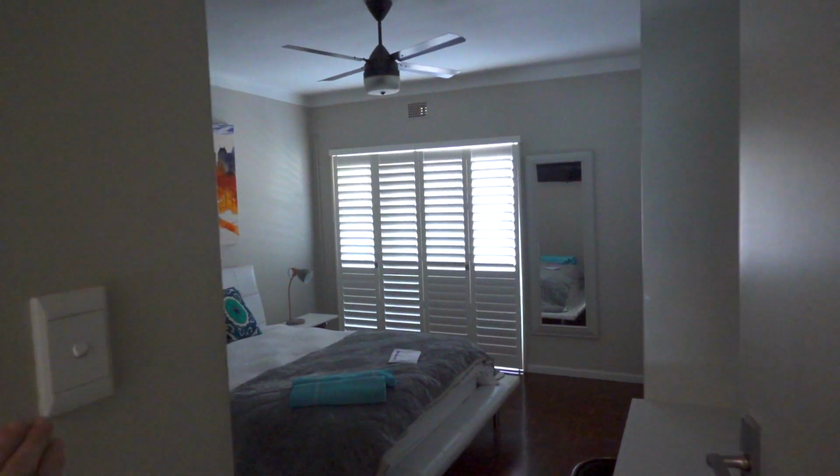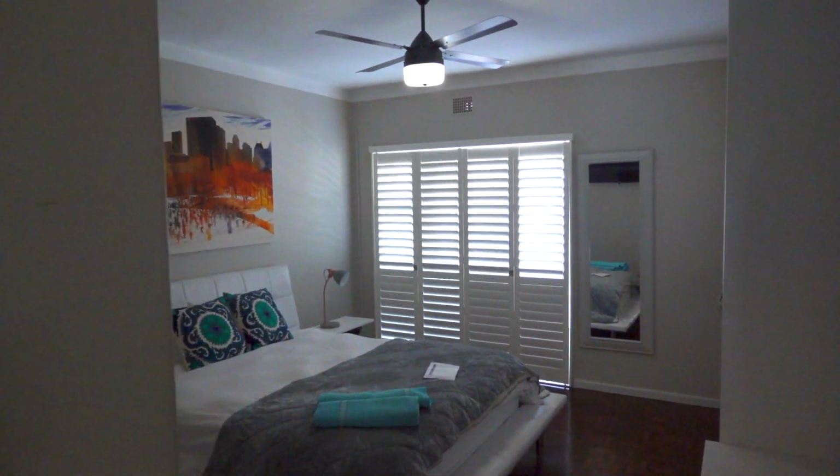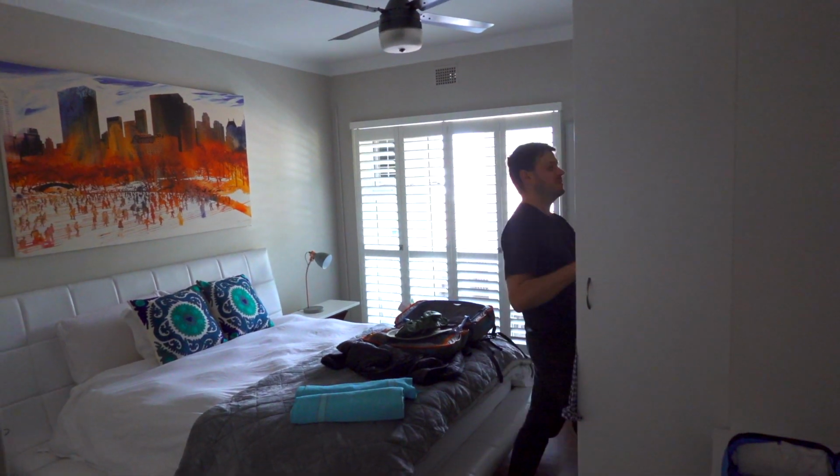All right, next bedroom here. This is my roommate JG's room. Let me go ahead and turn on a light here real quick. He's not here yet. He actually gets here any moment now, which is why I'm filming, so I can film before he throws all his stuff in here.